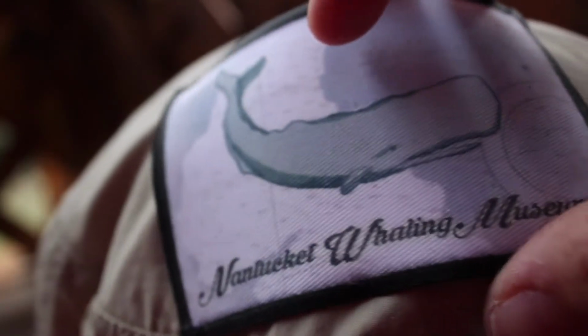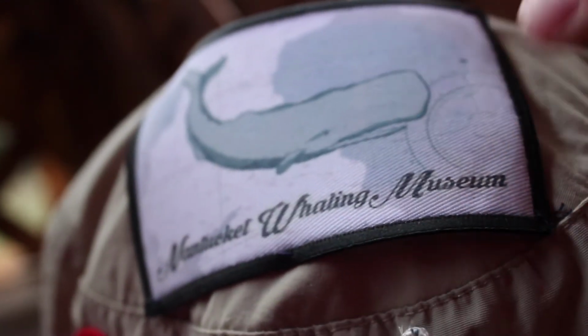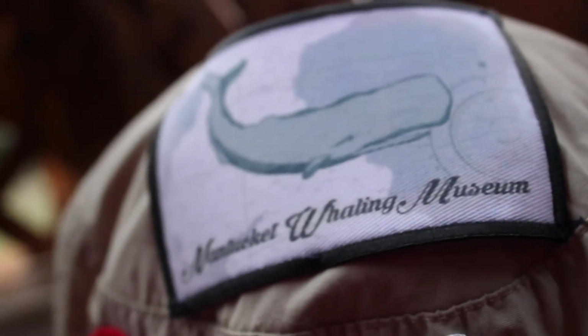And I think it was actually the only one there. I don't think you can find a ton of different patches about the Whaling Museum, so I just had to have it, but it's kind of big and bulky, so it's right on the top of my hat on an angle, and it's one of the most awkward patches I have, but I love it nonetheless.